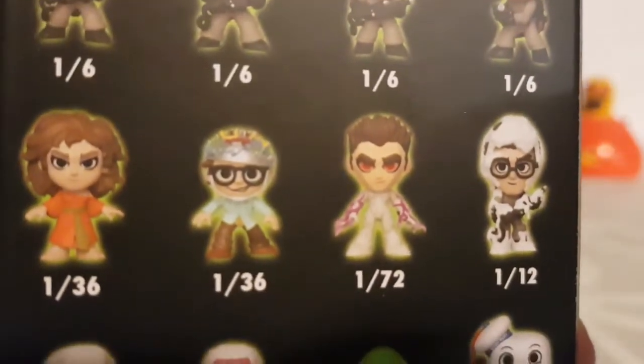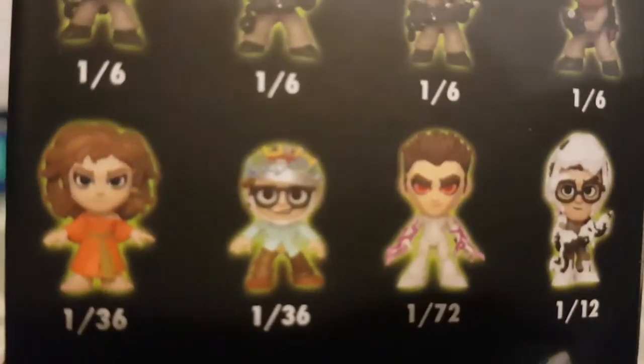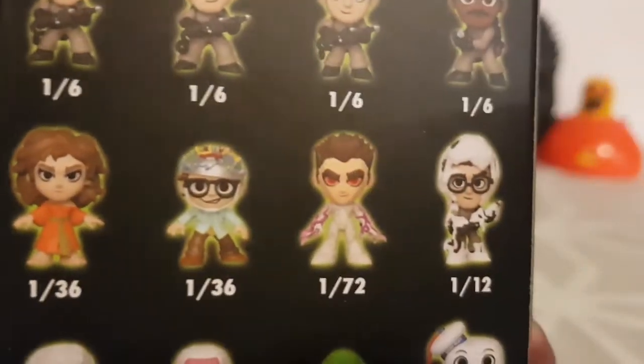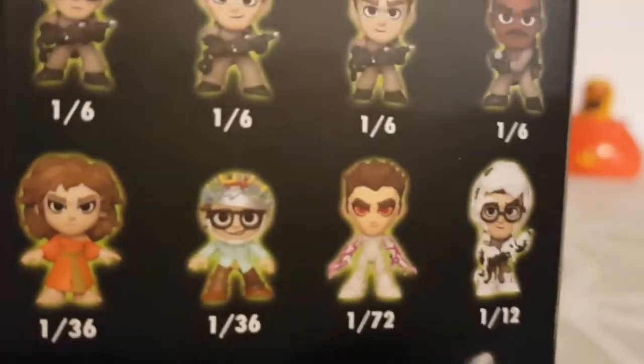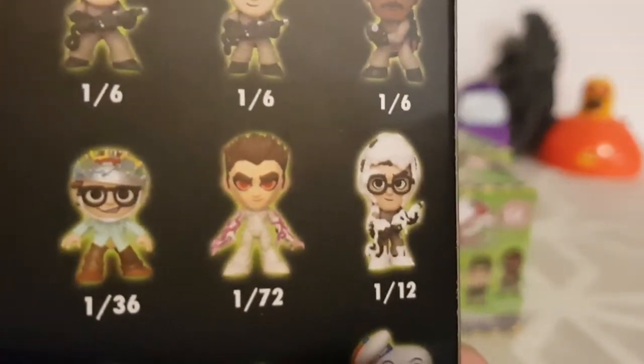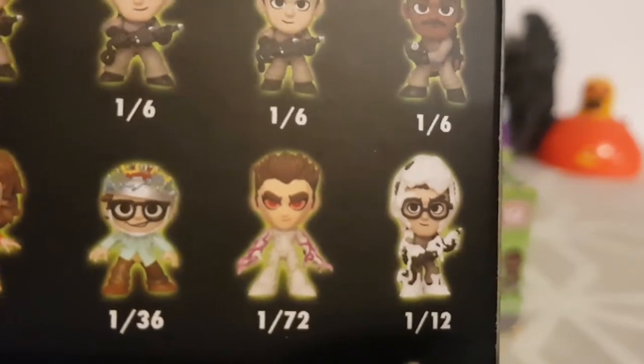We have got Louis Tully. He's got a 1 in 36 chance. He is possessed by Vinz Clortho at this point. He's got his little colander hat on. He's getting tested by the Ghostbusters. And we've got a 1 in 72 chance of getting Gozer, the Gozerian, with some cool lightning effects on her hands. I would like that.